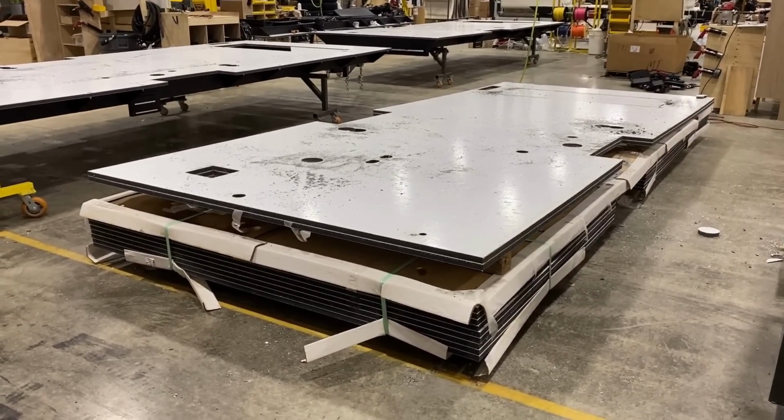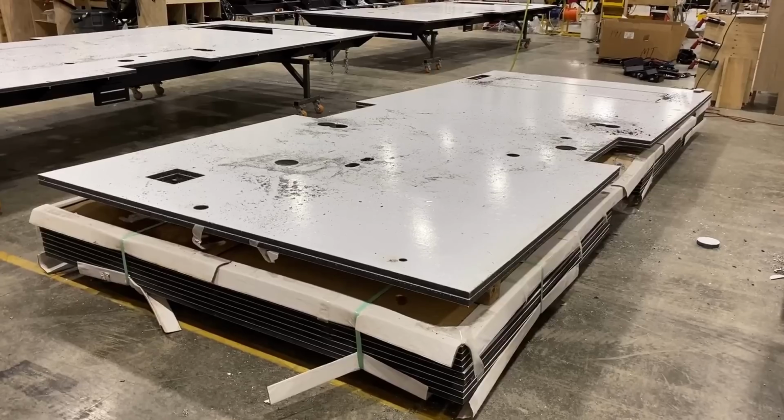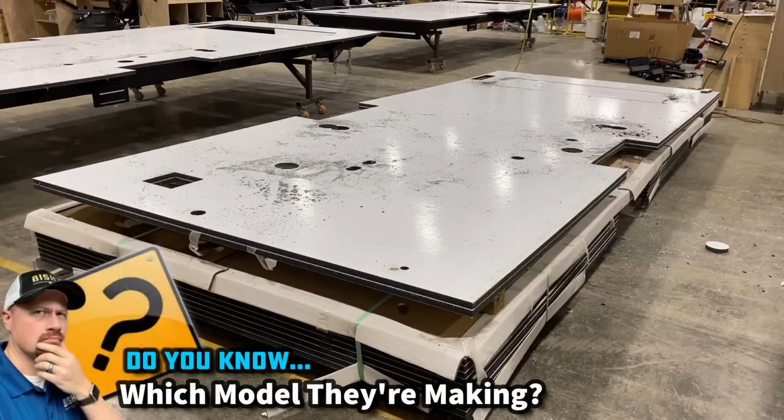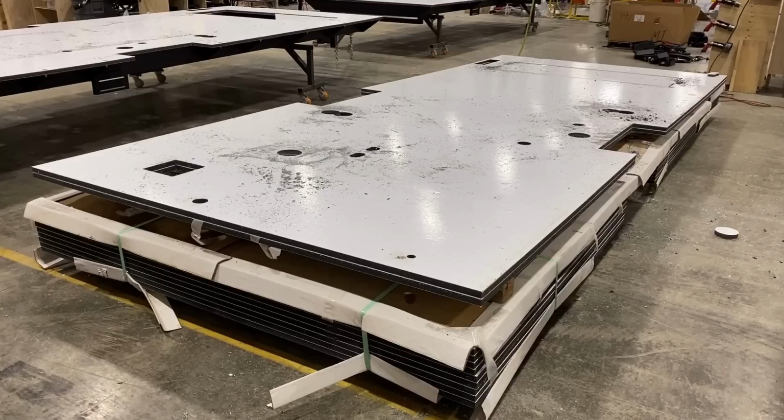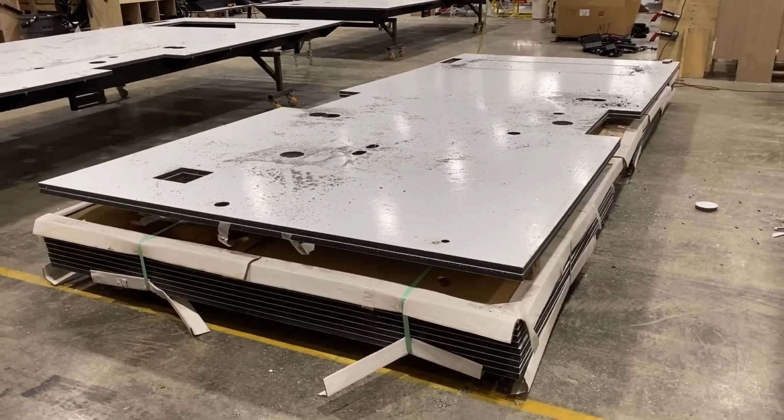And I'll be very impressed. I'm going to wait a few seconds and I'll give you the answer. Can you tell me by looking at this? Pause the video and tell me what floor plan is this? Go. The answer, that is a 191 MDB.